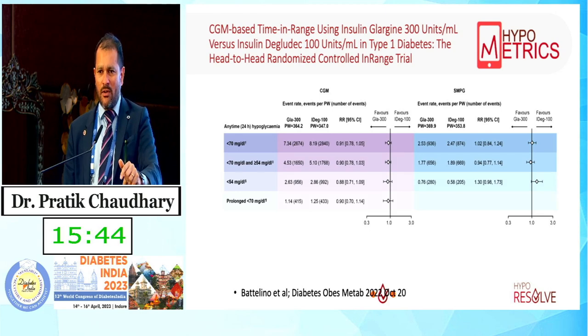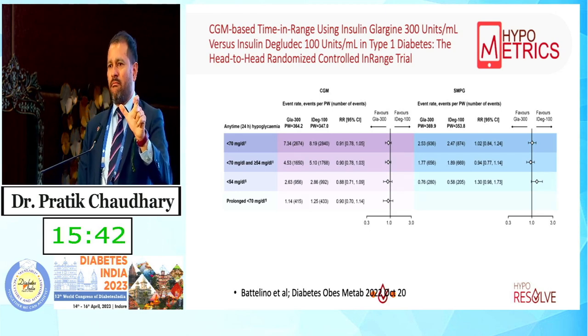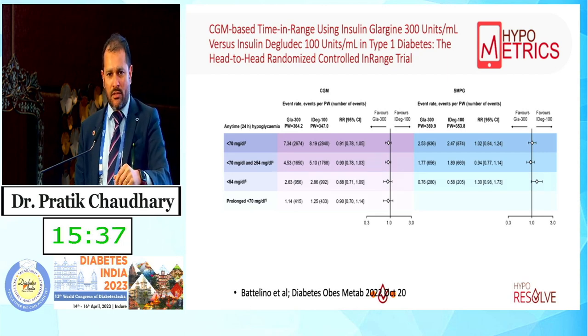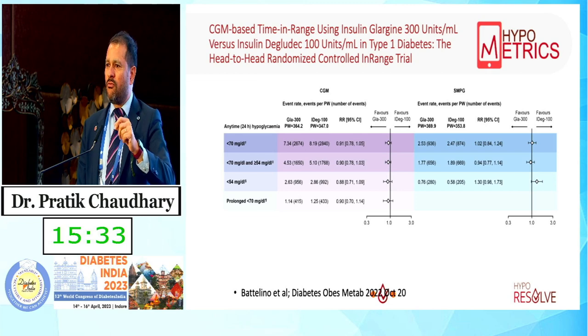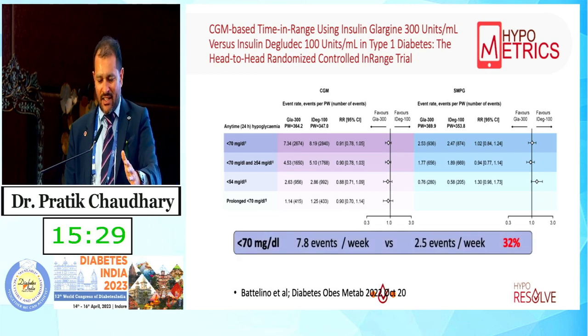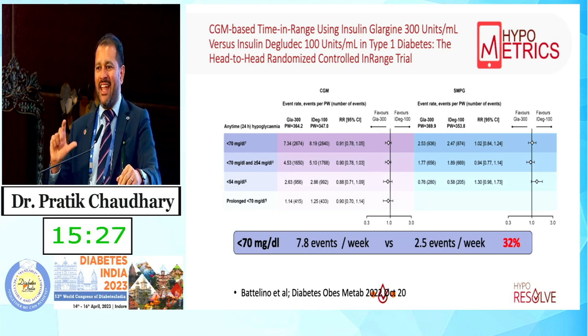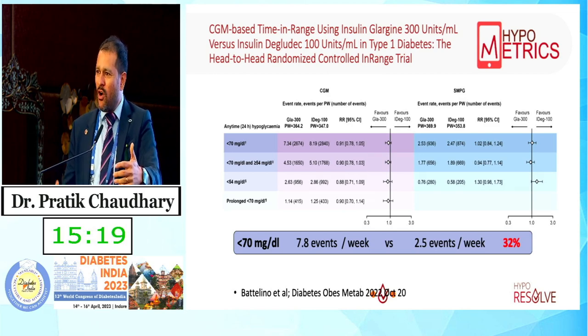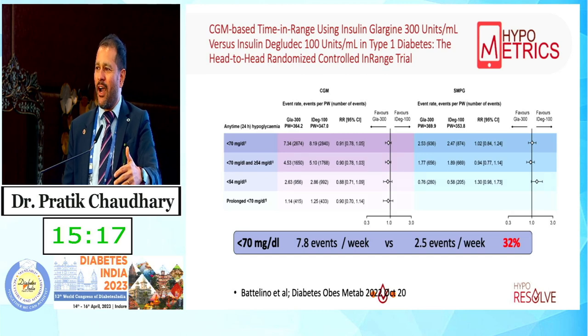But the interesting thing was they used blinded CGM. So the CGM was on, but the patient can't see the results, a bit like your iPro that you use here, Libre Pro. And they also asked the patients to report on a piece of paper any hypos they had. So on the sensor at 70 milligram per deciliter, they were having 8 events per week. But on the symptoms, they're only having 2.5 events per week. So that means the patients are only aware of 30% of their hypoglycemic events.